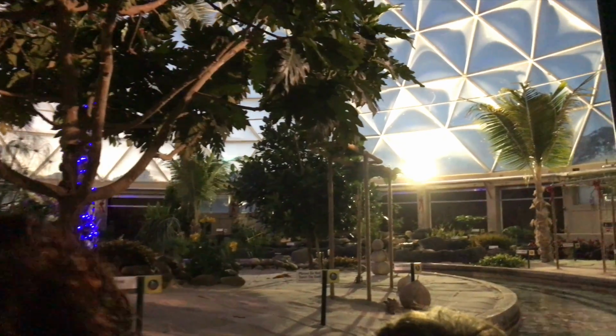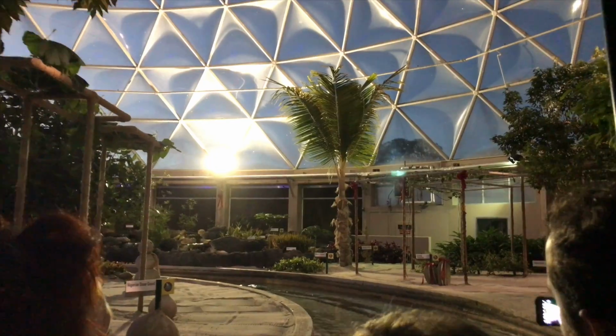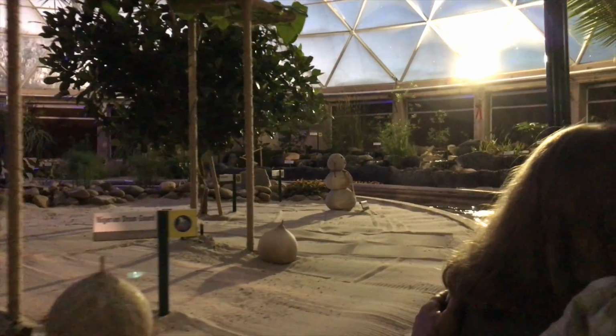Living laboratory where scientists from Epcot and the U.S. Department of Agriculture are exploring innovative ways to produce bountiful harvests now and into the future.